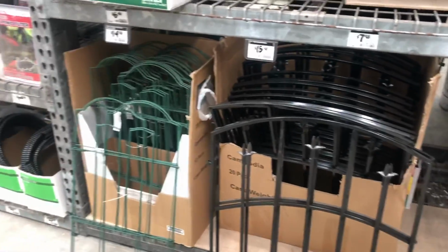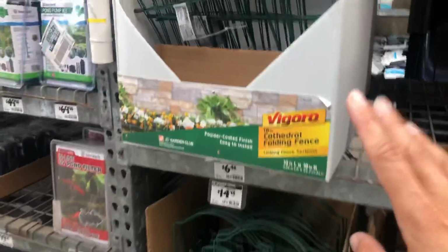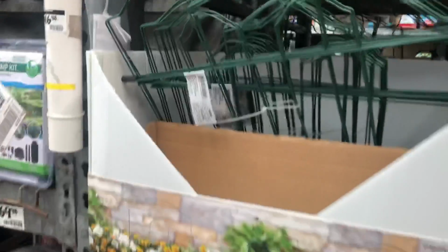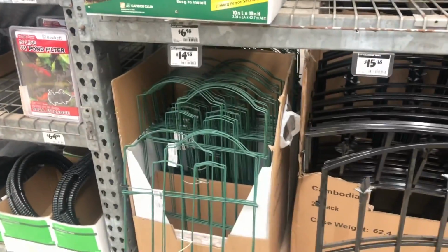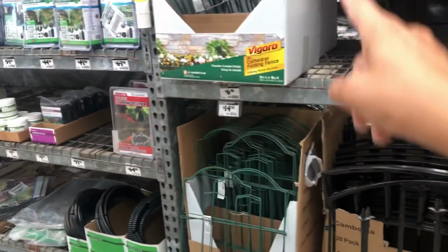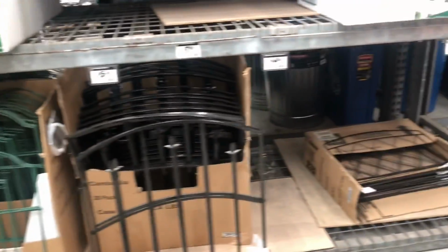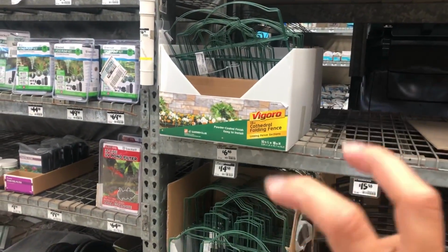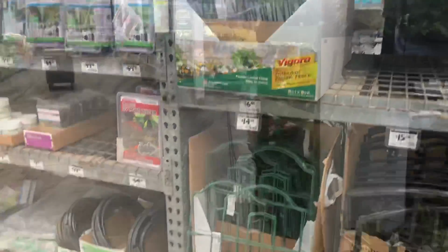So what I'm going to try to do, I'm actually going to try to make my own trellis with this fence right here. So if it works out great, if not, then we'll see what I do. But yeah, that's what I want to try. So that one's $6, that's 15. These are cute little fences. But anyway, I'm gonna turn that into like a wall trellis. I don't know, we'll see. Okay guys.